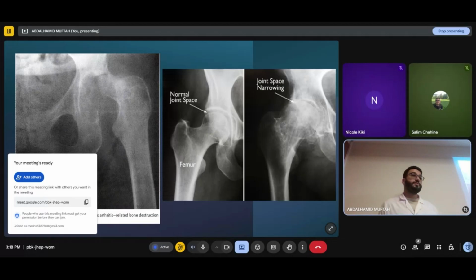Now, looking at X-rays. So for example, look at here. The X-ray, as you see, looks normal.